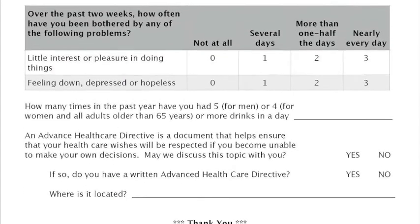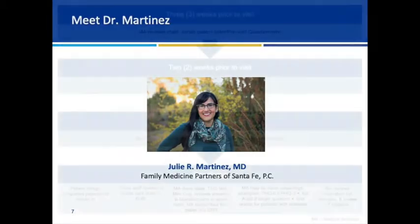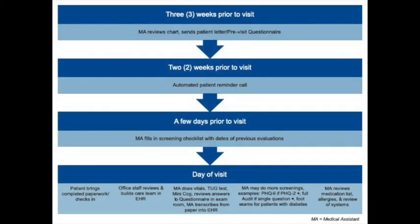It's helpful to recognize that CMS provides guidance on what may be included in the health risk assessment, but it doesn't dictate that you have to address all potential risk factors. In our practice, we focus on what we think is important, and it's just a 2-page form that a patient can complete in about 20 minutes. 2 weeks before the scheduled annual wellness visit appointment, the patient receives an automated call from our office reminding them about the appointment and also reminding them to bring the completed paperwork.